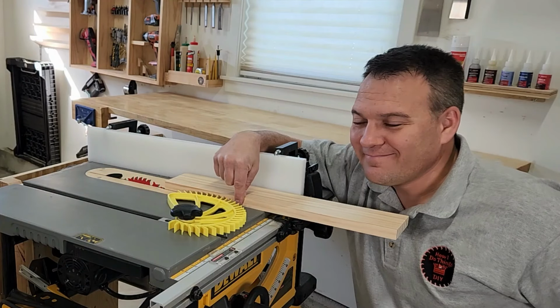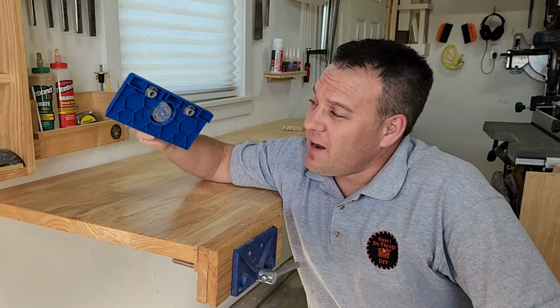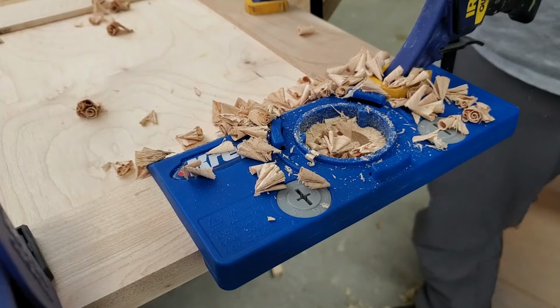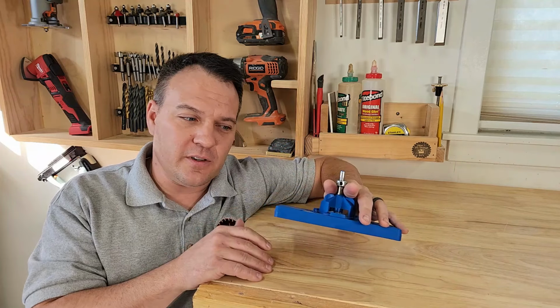Not anymore. Number 10, Kreg concealed hinge jig. I got mine on Amazon for $53. It's a super quick way of adding concealed hinges to your cabinet doors. It is super easy to use and gives you a nice, repeatable, professional finished product. I love it because it allows me to add nice soft close hinges to all of my cabinet builds.